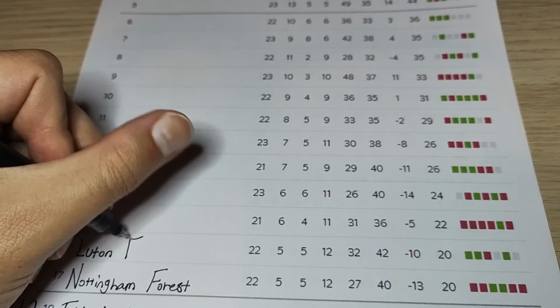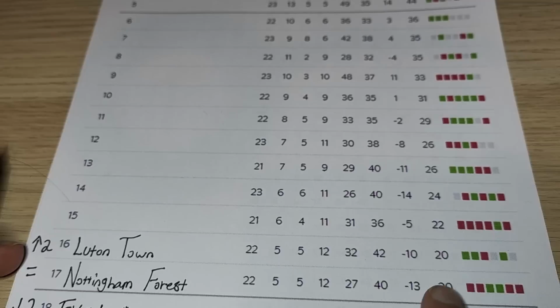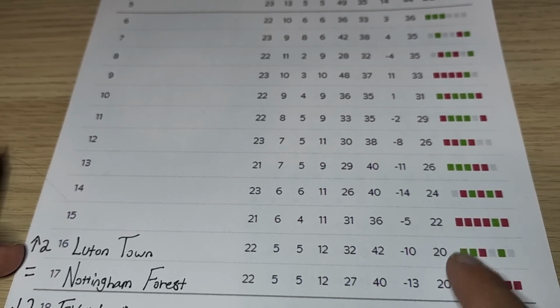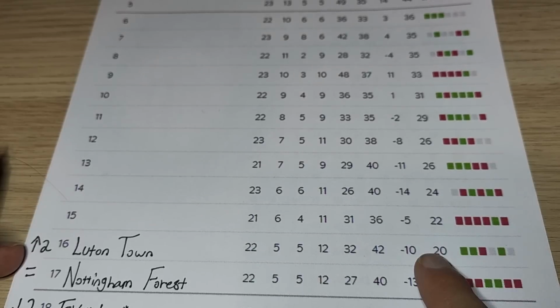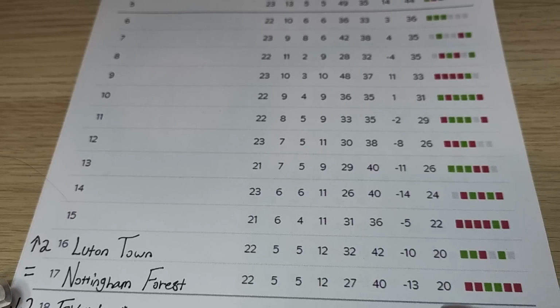Luton Town, and I really did not want Luton Town to be a yo-yo club this season. I thought that they'd be a really good story. I love everything going on with that whole club. It would have really been disappointing for me if they went right back down after coming up, but I'm hopeful that they can hang on here. They have 20 points, so they have the same amount of points as Everton, but they have a slightly better goal differential, Nottingham Forest. So they just need to, in my opinion, stay ahead of Everton. Burnley and Sheffield United are pretty much screwed.